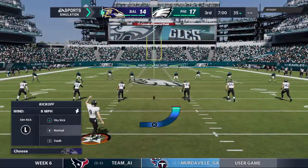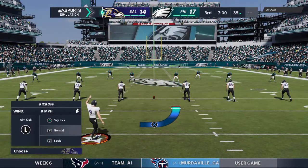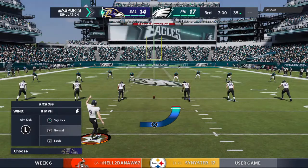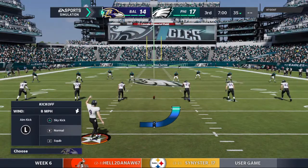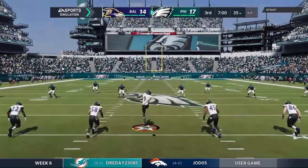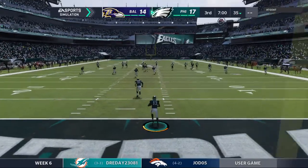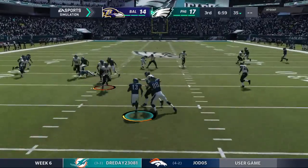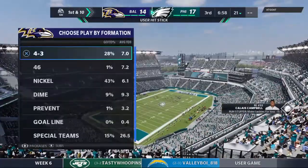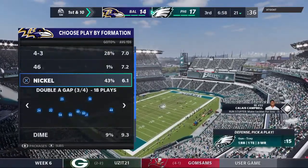Justin Tucker to kick off for Baltimore. So the Eagles with the lead, and they're going to get this football first as the third quarter gets underway. That'll be taken about a yard deep. And he's able to get this across the 20, but not by much, as he's marked out officially at the 21. At their own 21-yard line.